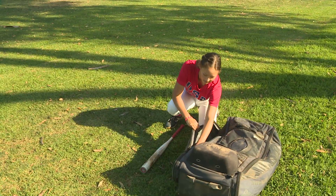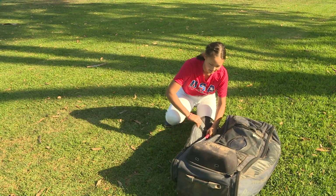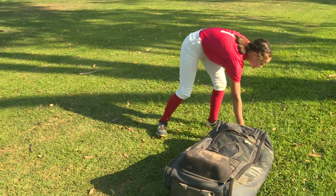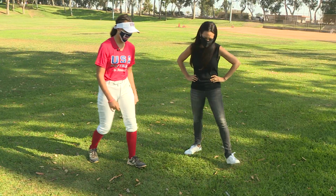You have your bag here. The luggage tag is still on it. I'd love to find out what's in your bag. I always like to know what athletes have in their sports bags. I have my catcher's gear. Of course.